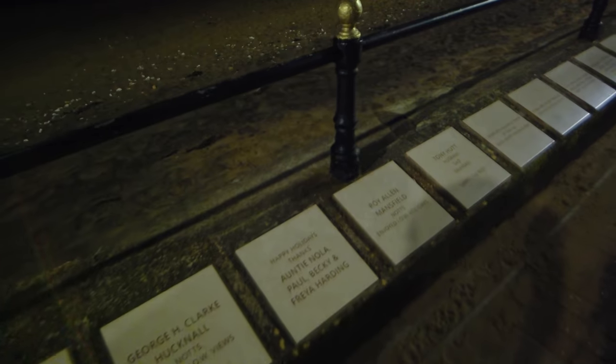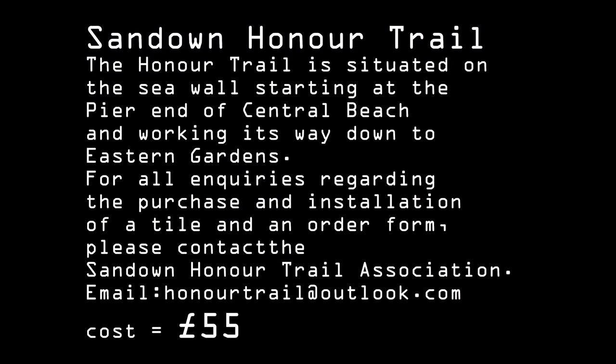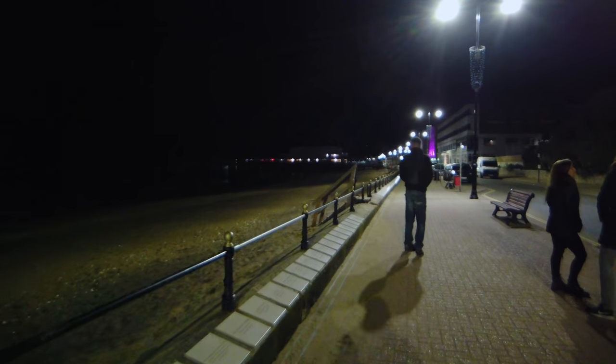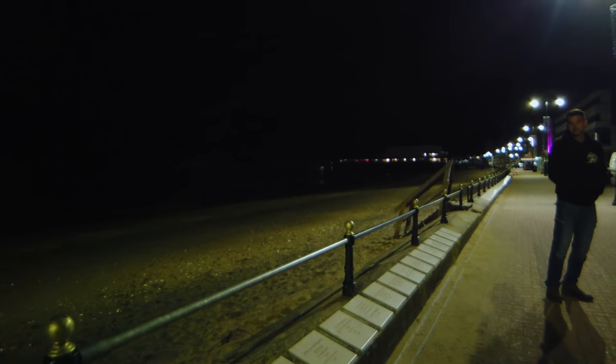I wonder how much it costs to get one of these in here. Does anybody know how much it costs to have one of these put down the sand down front? Apparently you can have one of these tiles put on the sides for £55. Contact them if you're interested, to have your name immortalised in the tiles. Any idea how much it costs to get these things put here?